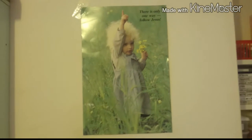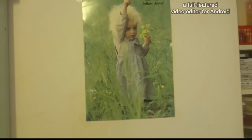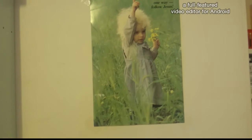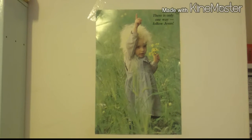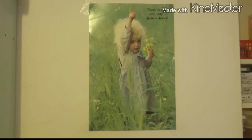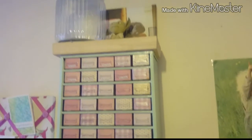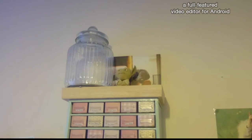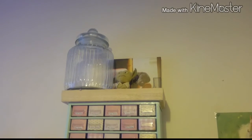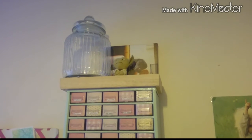And then up here is a poster that I got from my nana, who passed away 3 years ago this Christmas. And I'm from a Christian family, and when I got given this, it meant a lot because it was my nana's. And then up here is a big jar that's empty, and then my husband's Yoda teddy bear that seems to have come in here.